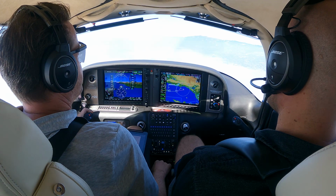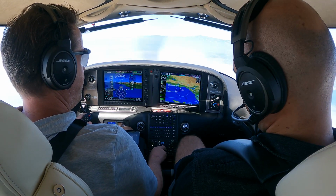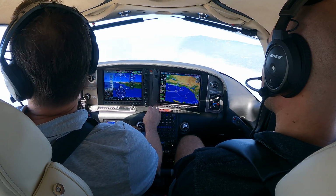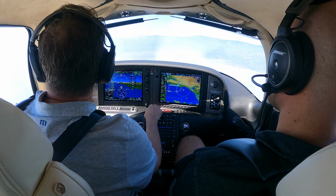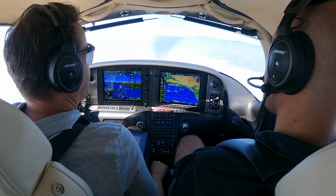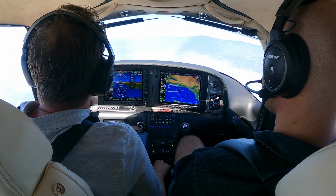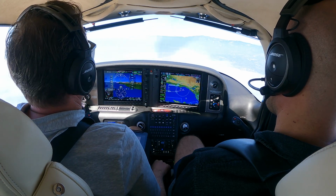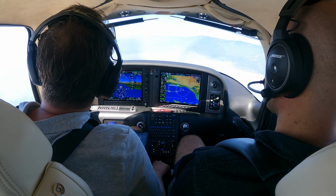Looking for traffic, 218 Juliet Sierra. Can I peek without any trouble? I don't see them. They're no factor. They'll be well off to our left, about a mile off to our left. Actually, traffic in sight. 218 Juliet Sierra has traffic in sight. Caravan 8 Charlie Victor, the Sirius has you in sight. They'll pass off your left side. Hey, Charlie Victor, thank you.